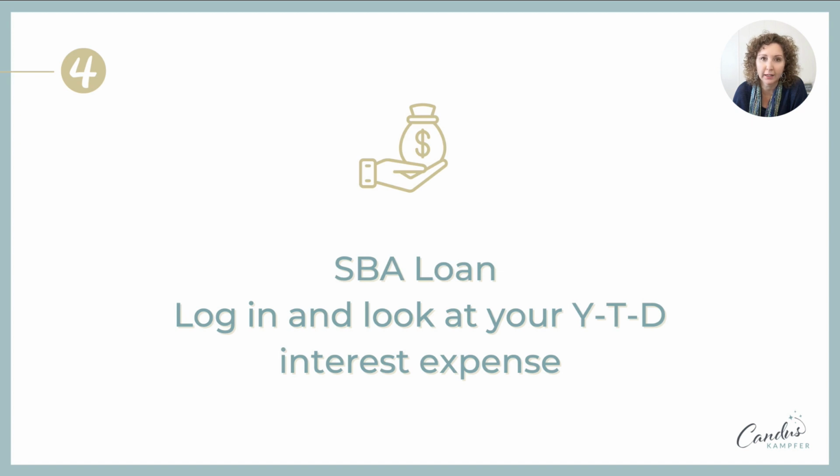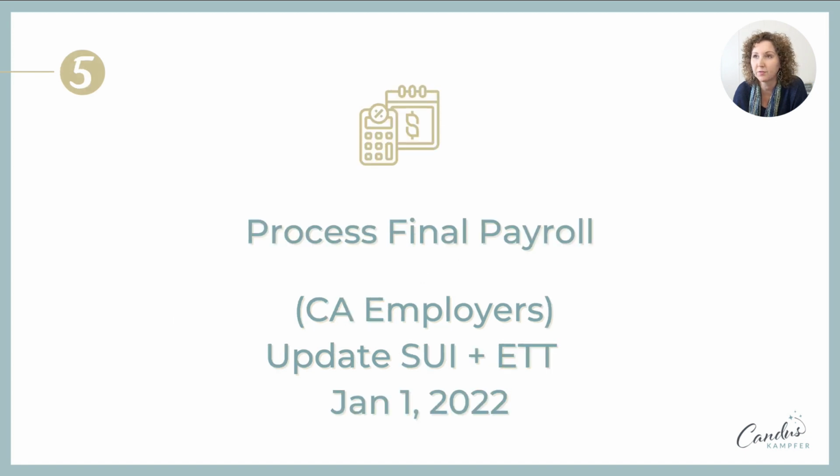Okay, all loans should be reconciled yearly to make sure you broke out the principal and interest accurately, whether it's vehicle, SBA, mortgage, whatever it is.